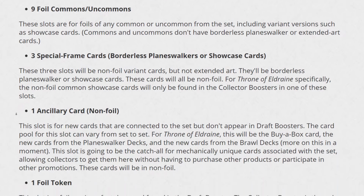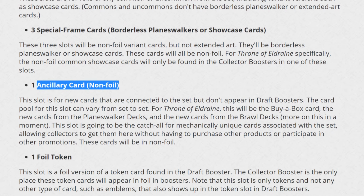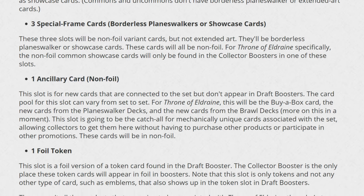And this is what I think is the most interesting. This card is basically for cards that are inside of Throne of Eldraine, but you can't get them from regular booster packs. These include things like the Buy a Box Topper, new cards from the Planeswalker decks, new cards from the Brawl decks, and basically to be a catch-all for all mechanically unique cards associated with the set. And then, of course, you get a foil token.